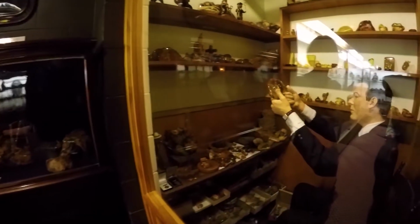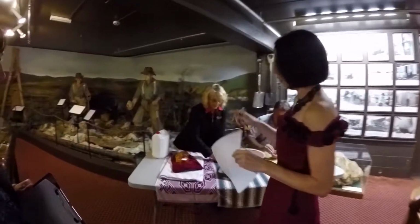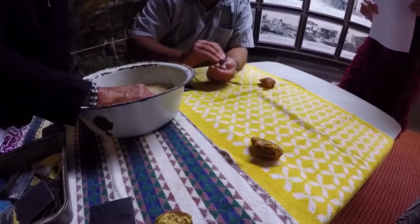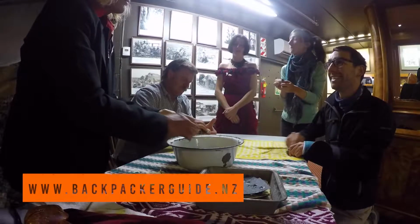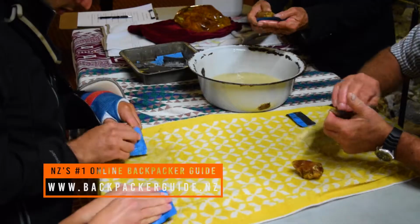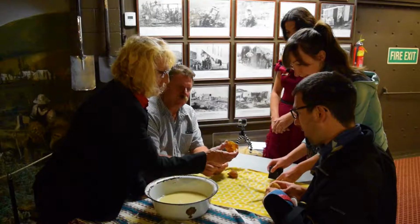The next place that we are heading to is the Kauri Gum Room. Kauri gums were actually a very prized possession in New Zealand back in the day. They were even used as currency. So a really good pastime back then was to actually polish your gum. Yes, I know that sounds really silly, but if you polished your gum, you would be able to get rid of all the impurities and show how pure that gum piece was.